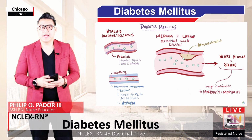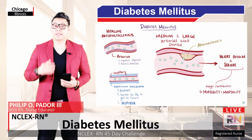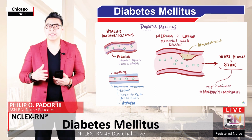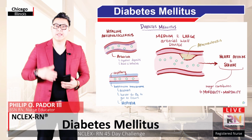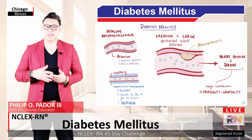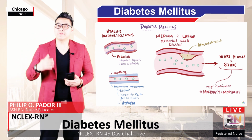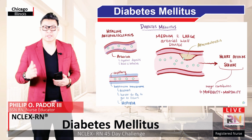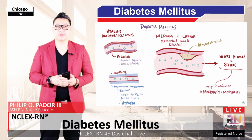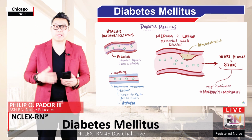Now, over time, high glucose levels can cause damage to the tiny blood vessels of the microvasculature. In arterioles, a process called hyaline arteriosclerosis is where the walls of the arterioles develop hyaline deposits, which are deposits of proteins, and this makes them hard and inflexible. In capillaries, the basement membrane can thicken and make it difficult for oxygen to easily move from the capillary to the tissues, causing hypoxemia. One of the most significant effects is that diabetes increases the risk of medium and large arterial wall damage and subsequent arteriosclerosis, which can lead to heart attacks and strokes, which are major causes of morbidity and mortality for patients with diabetes.